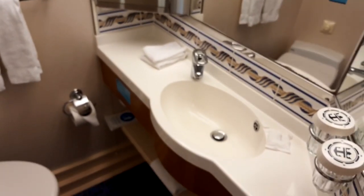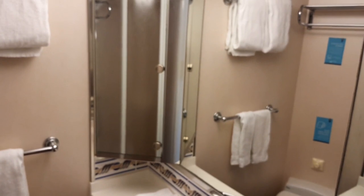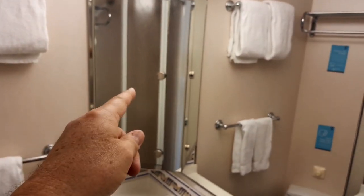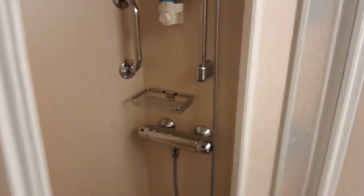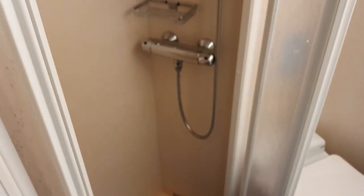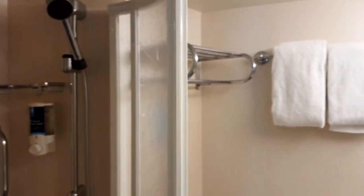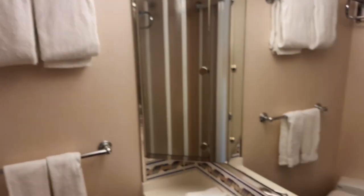bathroom. It's not massively big, but it's functional, and there's some storage behind the mirrors around there, obviously the loo, and it's got a nice all-enclosed shower, which is all very nice, all very useful. As I say, not particularly big, but functional nevertheless.